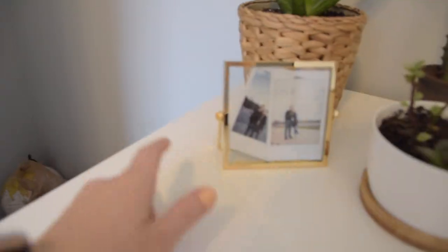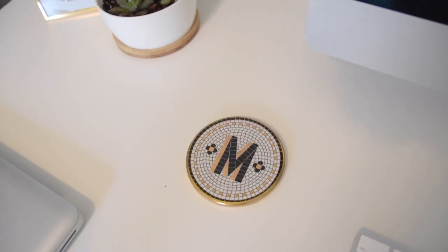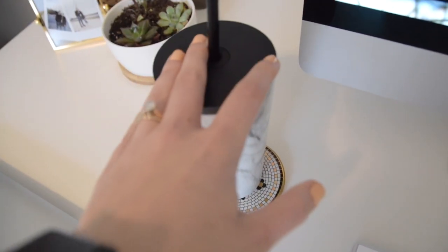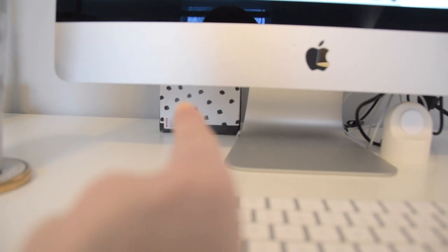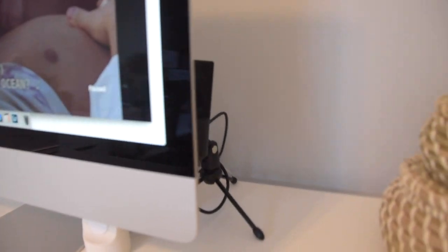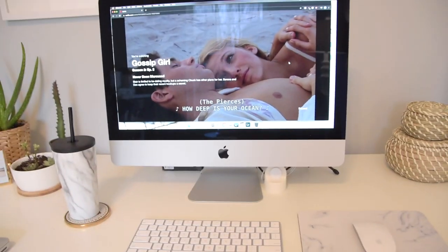So I moved over this little picture frame that I stuck two little Polaroids of Christian and I in. I have my coaster from Anthropologie. My water is normally here too. Then underneath the computer, you can see that polka dotted box. That's my tissues and then all of these cords. And then my microphone's back there too. And I just kind of pushed all the cords back so they're not as hideous, you can't really notice them while you're sitting up here.